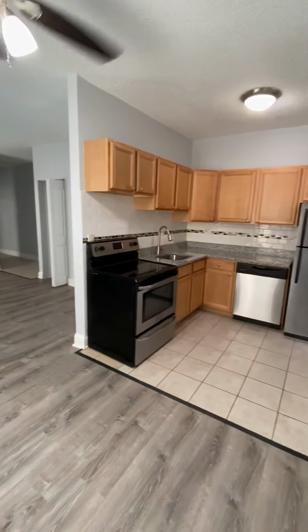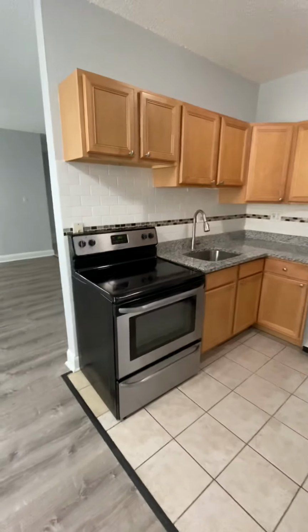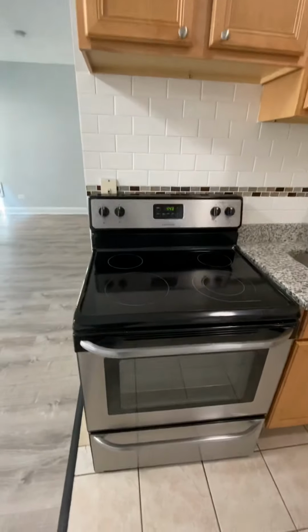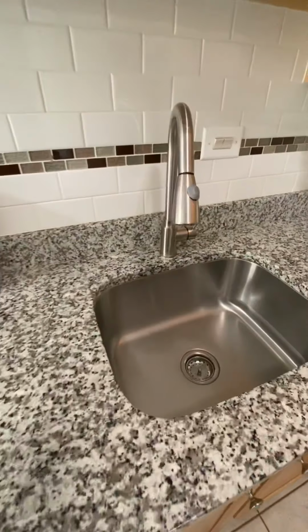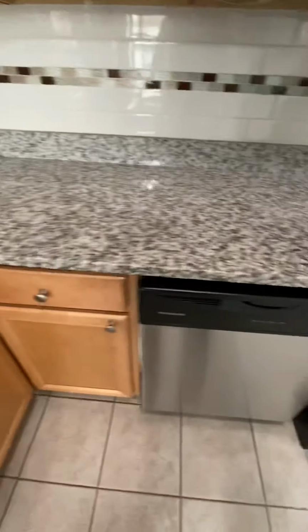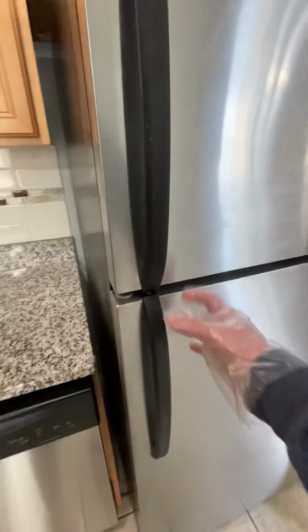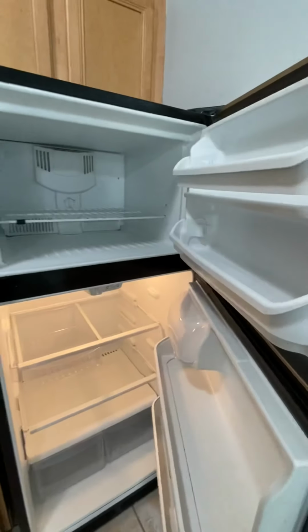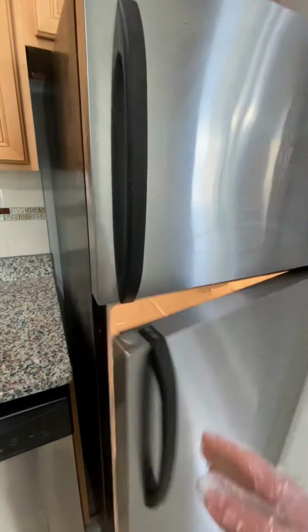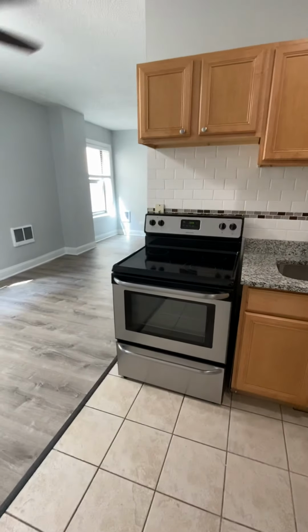Now we'll see the kitchen. The kitchen has oak cabinets, granite countertops, stainless steel appliances. That's a full-size electric stove. Deep mounted stainless steel sink, full size dishwasher, full size refrigerator. Plenty of room and counter space to cook your meals on.